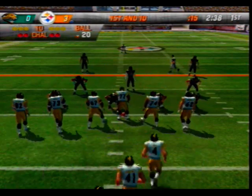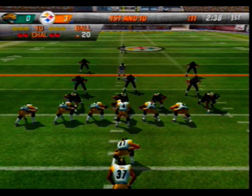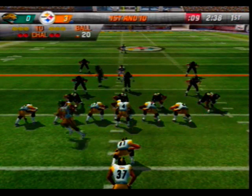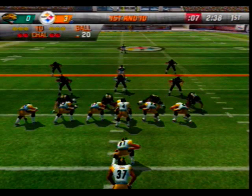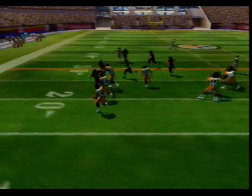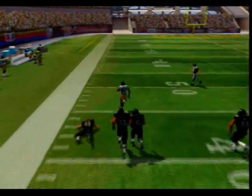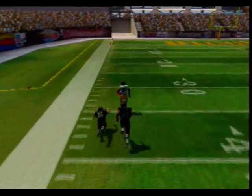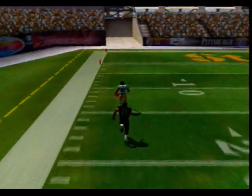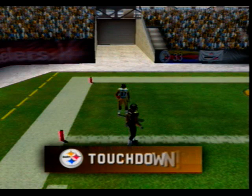First and 10. They line up in the I formation. Hill with a man in motion. It's the toss to the left. The 30, the 40, the 40, the 30, the 20, the 10. He gets all the way in for the touchdown.